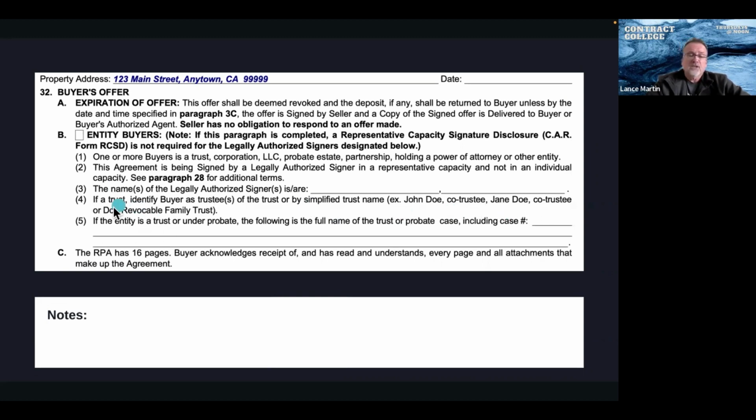So what they're referring to there is, let's go back and read that again. If a trust, identify buyer as trustee of the trust, or by simplified trust name. So for example, John Doe, trustee, or code. So in other words, what they're saying there is you don't have to say John Doe, trustee for the John Doe Family Trust, dated January 5th, 2015. You know, we've had these gigantic, super long names. It's been very, very difficult. So this language here is in effect saying we can use the simplified name. Okay. John Doe, trustee, or the Doe revocable trust. You don't have to go crazy and put all that extra stuff in there.